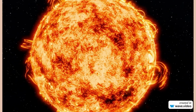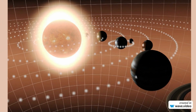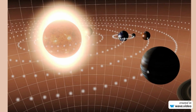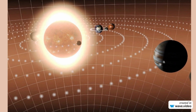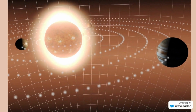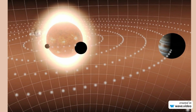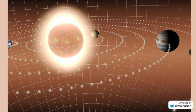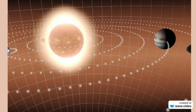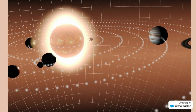So, how do scientists know all of this? Well, they have been able to study the Sun's history by looking at other stars that are similar to the Sun, as well as by examining rocks and meteorites from the early solar system. By analyzing the chemical composition of these rocks and meteorites, they have been able to piece together a picture of what the early Sun was like.